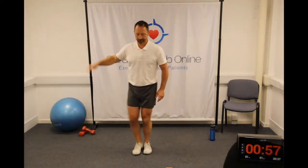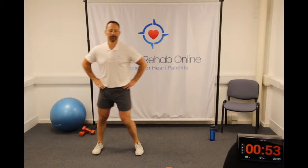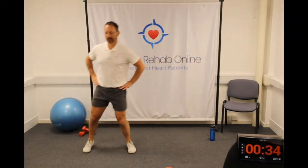Exercise. 2 steps. Okay, nice easy one to get you going. We got this? Okay, this is option 1. Option 2. Okay, so if you're diabetic or have orthopedic issues, not a good idea to do the jumping around exercises. So you guys can keep your feet on the floor.